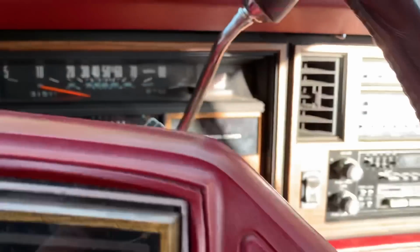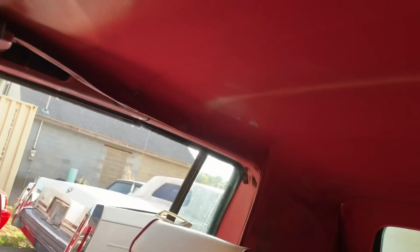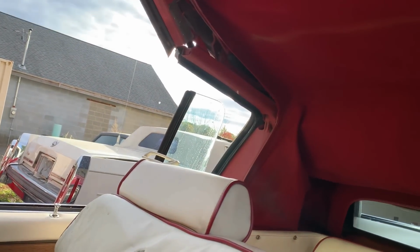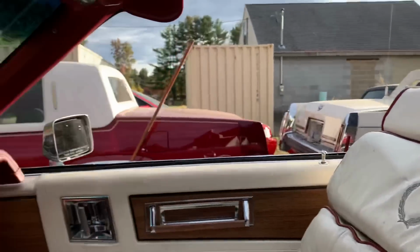Put this top down. I already unlatched them. Oh, wrong way. I don't want it to go all the way down. I'm going to let it sit like that, just so I have a little bit of sunlight.